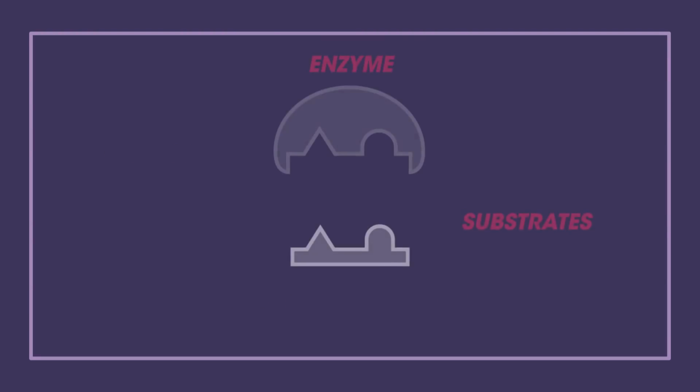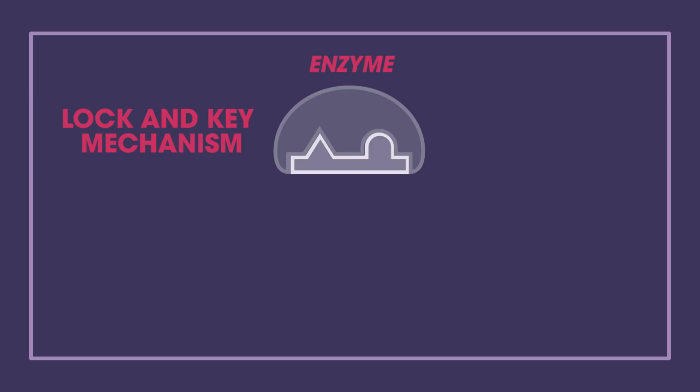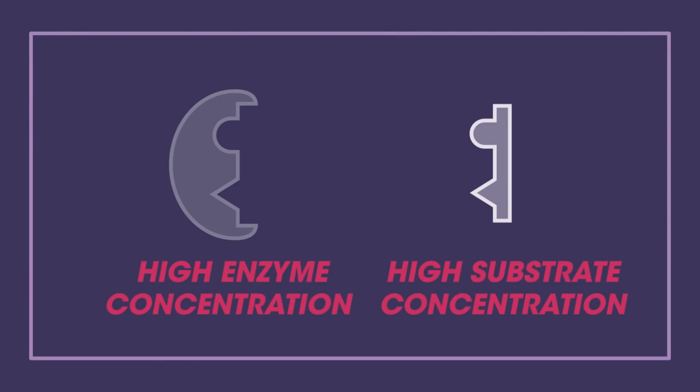So we know that enzymes and substrates fit together at the active site to form a lock and key mechanism. The enzyme then releases the product and can be used again. They are sensitive to temperature and pH, and there needs to be a sufficient enzyme and substrate concentration for reactions to occur.